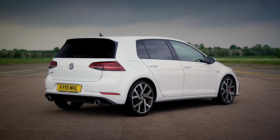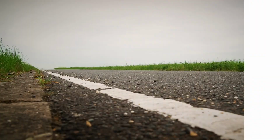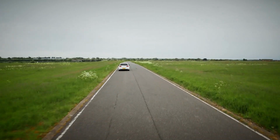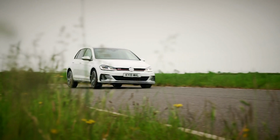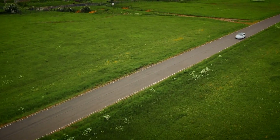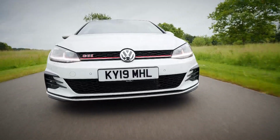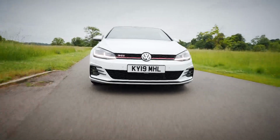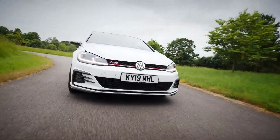Seen here in performance pack guise, which means it has the differential you want and the blinding dynamic sparkle that you wouldn't necessarily expect from a Golf GTI unless you were familiar with the genius of those originals. So the Mark VII, now you're talking. The dual clutch was pioneered on the Mark V, but it didn't really start to hit its stride perfectly until this, the Mark VII.